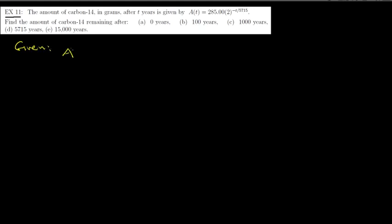So this is given. A of t, so A is a function of time. That's the amount of carbon-14, is 285 times 2 to the power negative t over 5,715. So yeah, the exponent is a fraction like this, and that's what happens when you have a fraction in the exponent. You might want to conserve space here. Okay, so that's given.